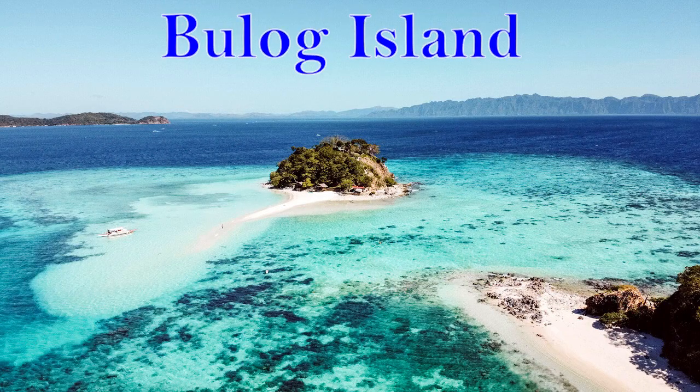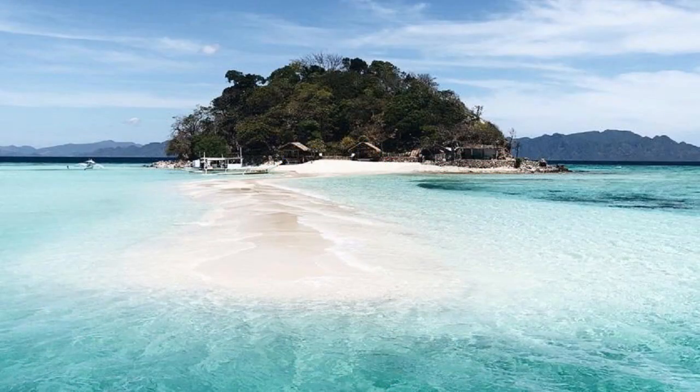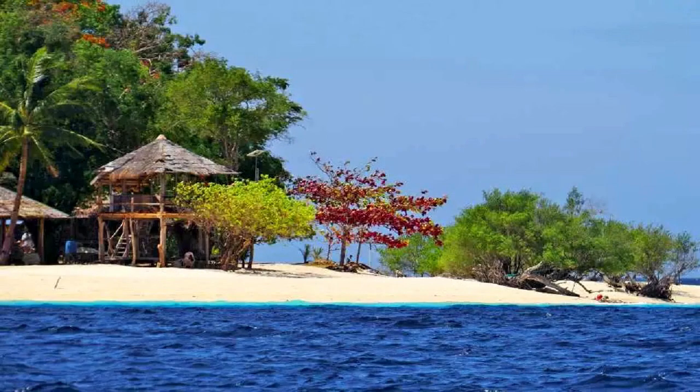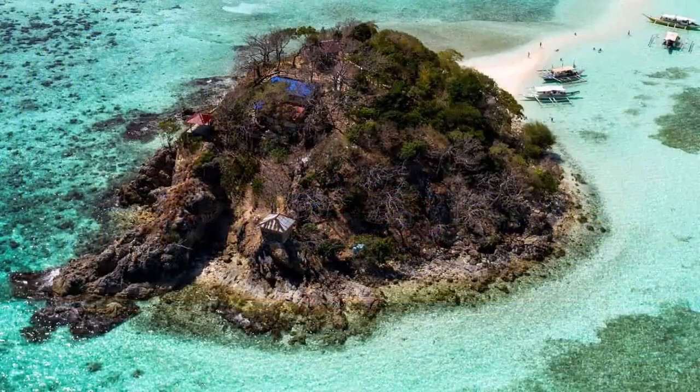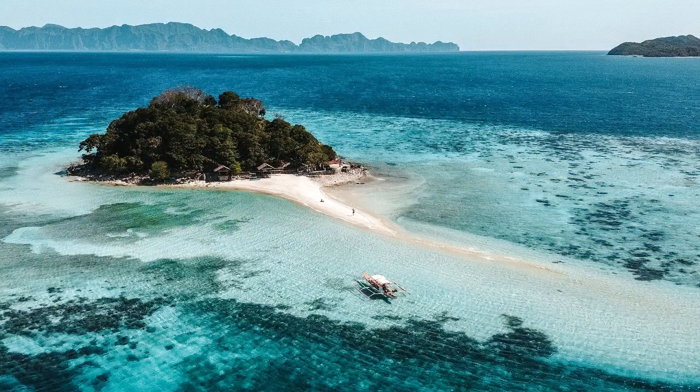Bulog Island, located 1 hour 30 minutes by bangka from the port of Coron. It is a small island with a white sandbar that disappears at high tide, with a very beautiful beach at the foot of a cliff that you can climb on a concrete staircase to a magnificent panoramic point of view. It is also a very good snorkeling spot in crystal clear water. The sandy bottom is ideal for swimming. Entrance fee is 200 pesos.